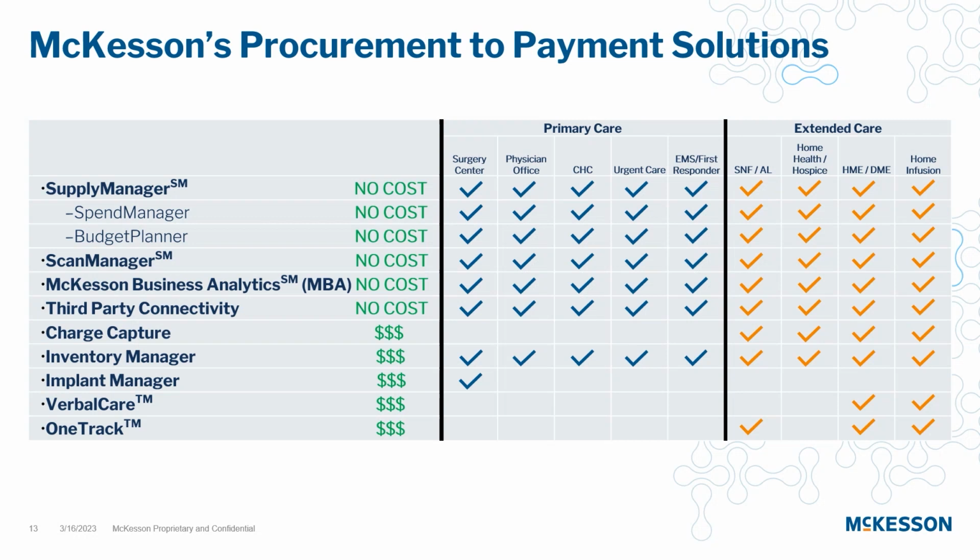And again, the big highlight that we want to talk about with all of these top topics is that there's no cost. These are all free of charge and part of you being a McKesson customer as well as a partner with your HPS partnership. All of the other options below that you do see cost factors that are in play, those are all additional technology solutions that McKesson offers you.